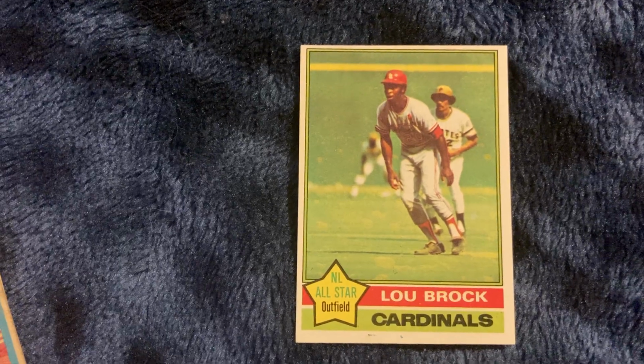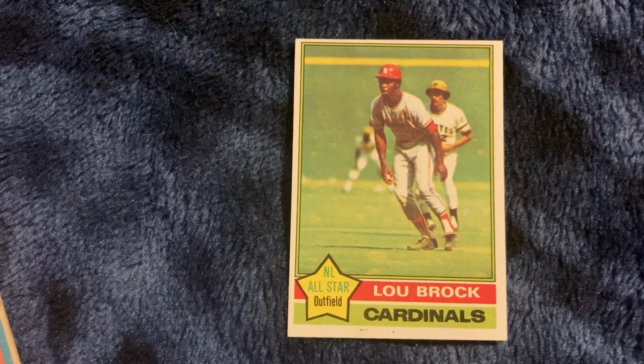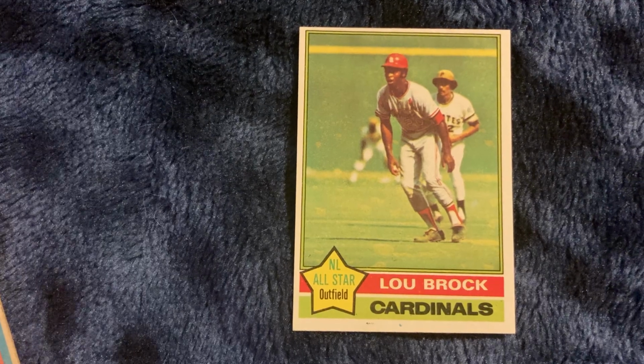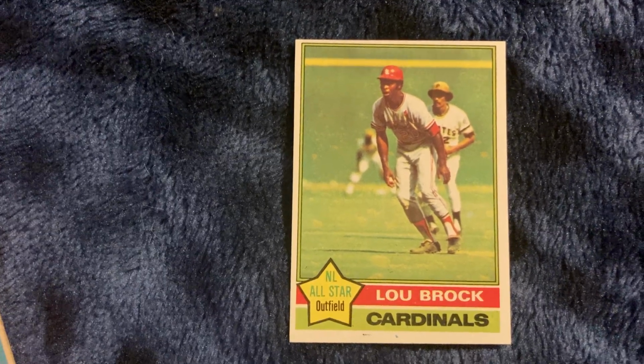This year, 1976, Brock is 37 years old, and he still stole 56 bases. He led the league 8 times in steals, including that one year where he had 118, which was just 2 years before this. And he also led the league 7 times in getting caught stealing.